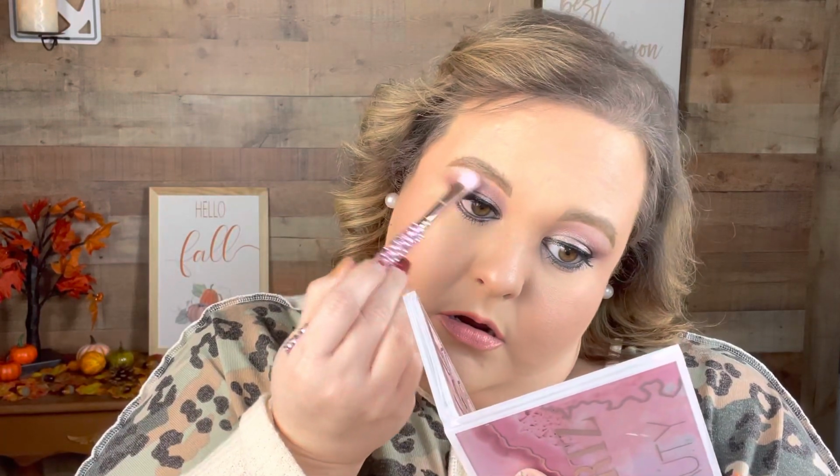Oh, I forgot to highlight. Hold on. I had it in my mind and I forgot. I'm going to use the shade Self Love right here. And I'm going to highlight my brow bone. This is not a good brush for highlighting. And I'm going to highlight my inner corner. I thought that this was a little bit smaller than it was for some reason. Anyway, I do like it still.